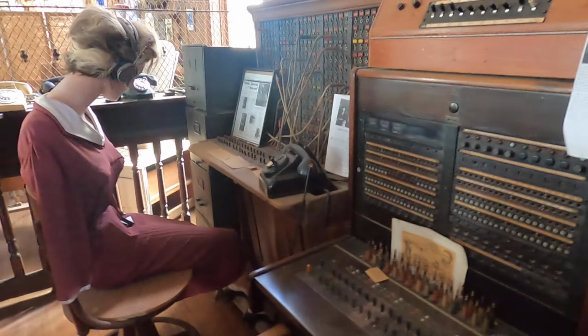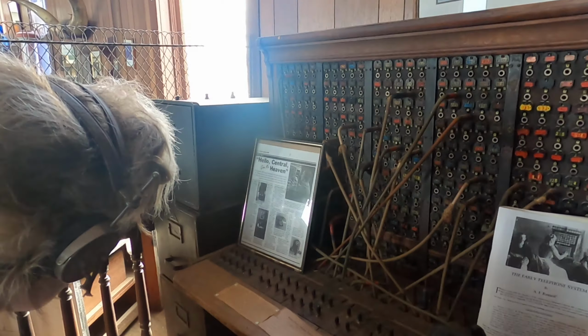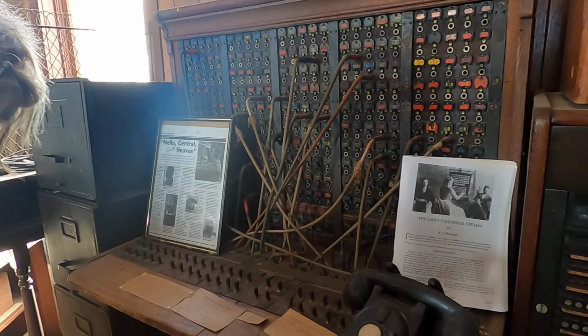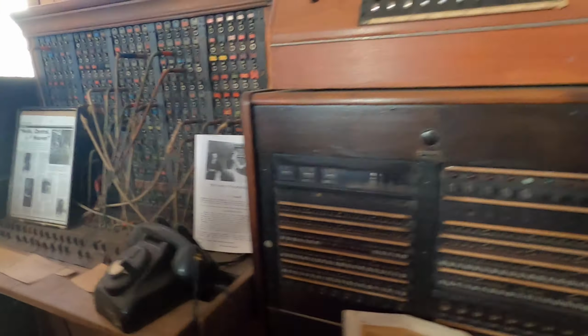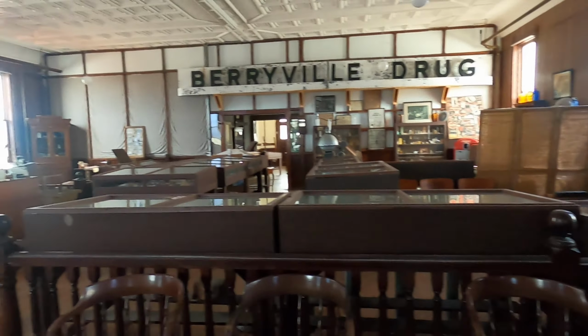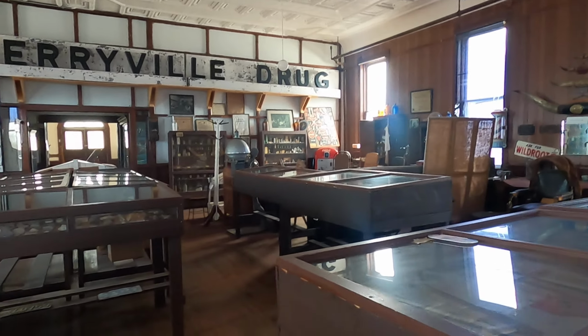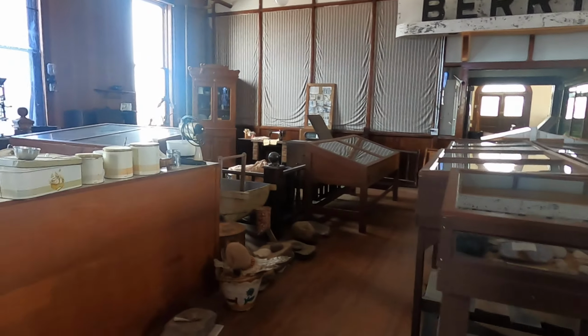Telephone operator. If you think about it, there were so many of these telephone operator stations or devices made. They're absolutely everywhere. I mean, they made them by the millions, right? Every little town had one. A lot of buildings had them. So you see them in every museum because they made millions of them.